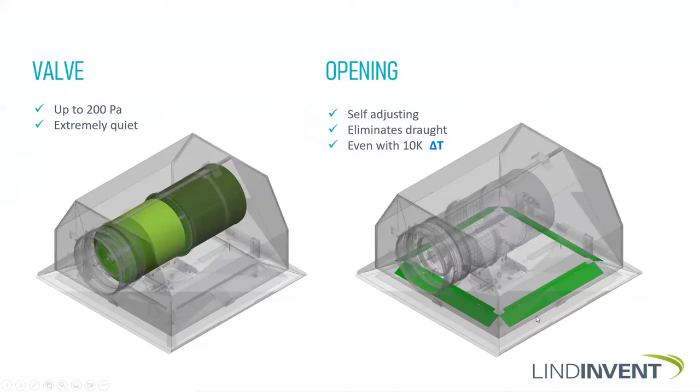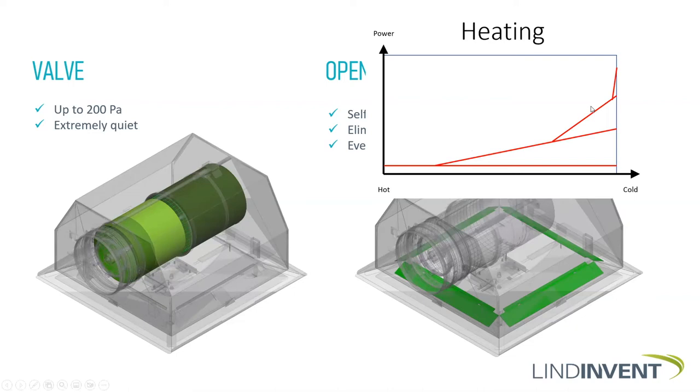With these plastic lamellas inside, this damper solution is more or less some kind of an airflow damper that is totally mechanic, without any kind of electricity, which makes it possible to have cold air without causing any problem with draft, even with as low temperature as a delta T of 10K. And that is something that actually gives us the possibility of reducing the heating needed in the building.